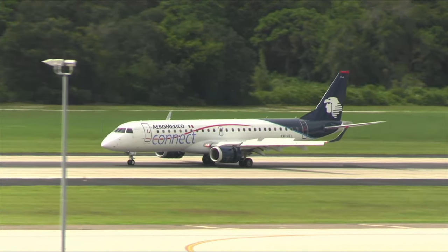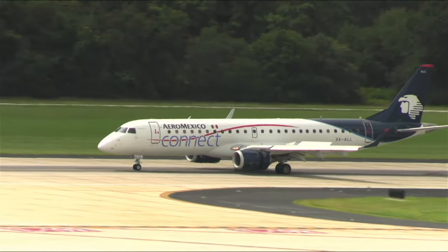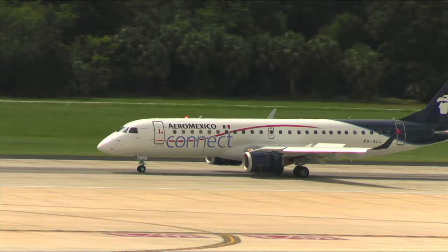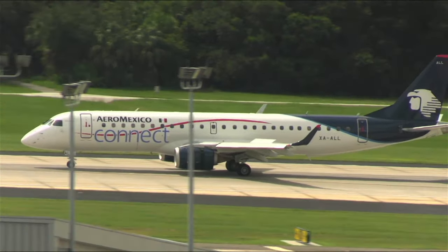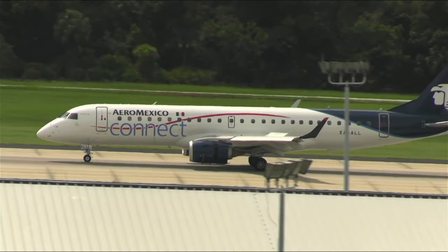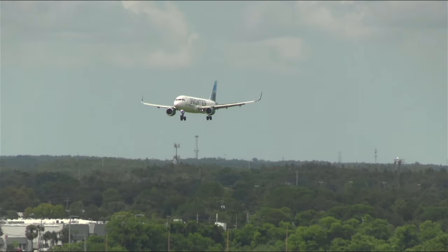Yeah, the Canyon Boot. Oh, Aeromexico with an E-190 landing here. Embraer E-190. That was my Captain Steve impersonation.